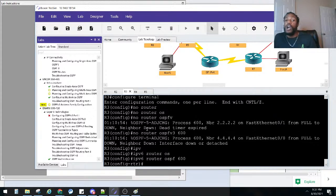I thought it was router OSPFv3 and then the process ID. The application said it needed to be, Boson said IPv6 and then router OSPF 600. Y'all let me know what the difference is between the two. We can Google it together and find out right now. You said, I think one is the process and one is specific on an interface. I'm looking to show, so yeah, still accomplishes the same thing. That's what I thought, man.